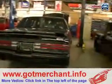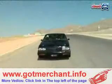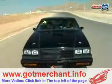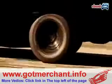The first car Vin Diesel's character drives in the movie is an '87 Buick Grand National GNX. During filming, a lot of standard Grand Nationals were used, as well as a few T-type Regals, 8 cars in all. Thankfully, no real GNXs were wrecked.